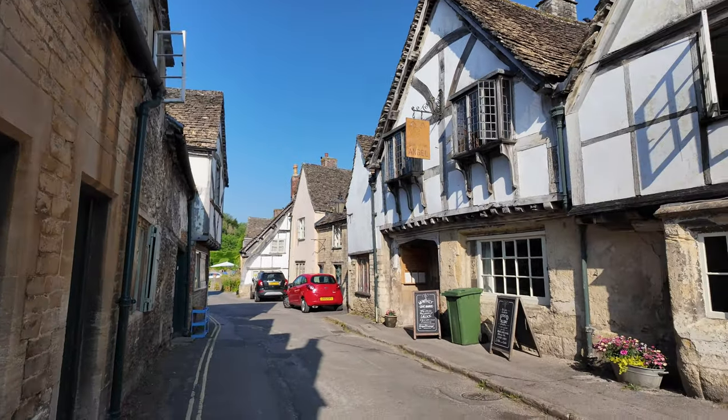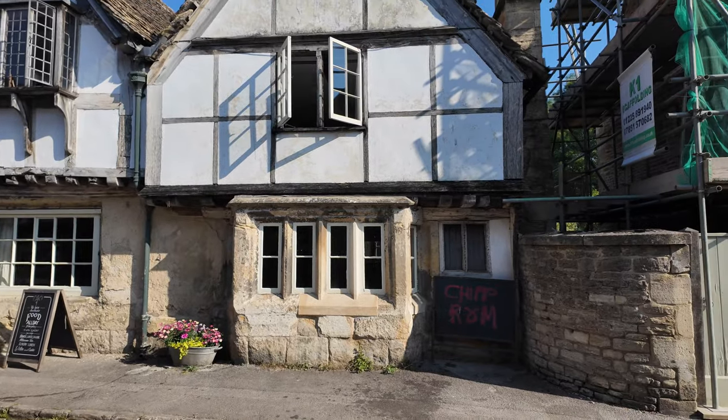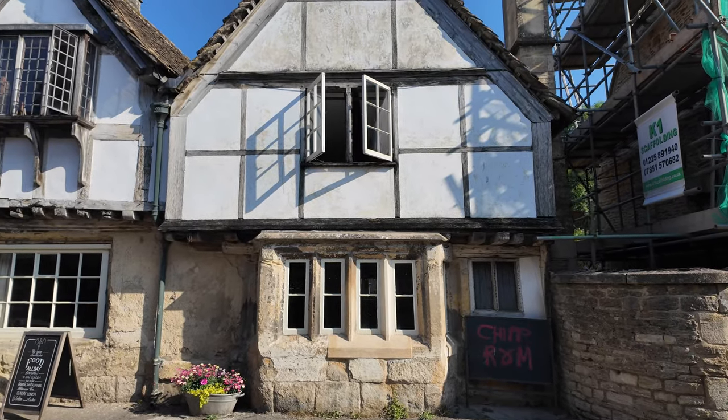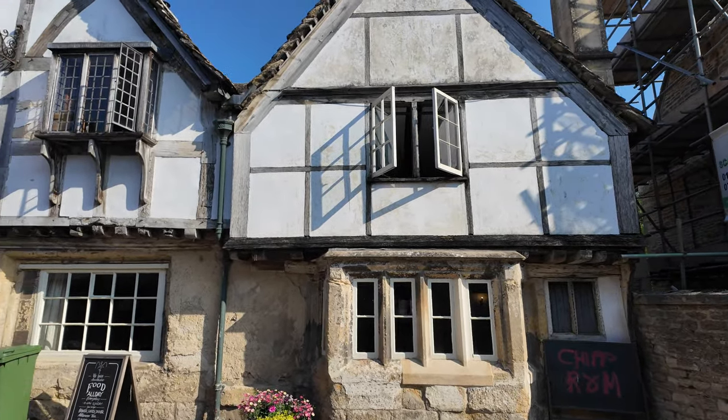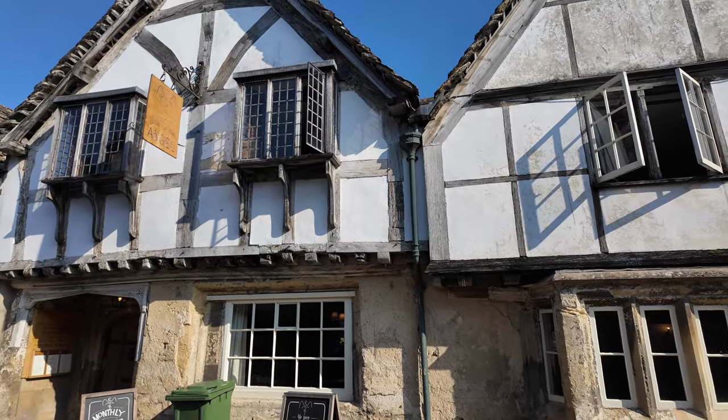Recognize this place? As Harry and Dumbledore walk through the streets of Budleigh Babberton in the dark, you'll notice a pub called the Babberton Arms, which is actually the beautiful timber-framed structure of the sign of the Angel Pub in the village.